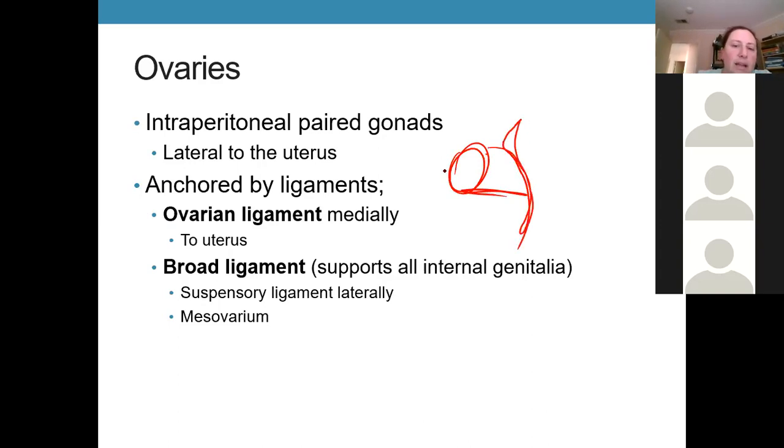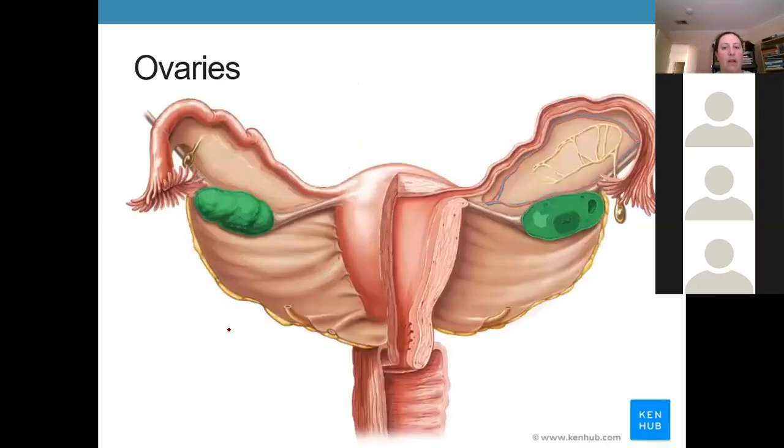And then the broad ligament supports all of our internal genitalia. So it supports the ovaries, the oviduct, and the uterus. And it suspends everything laterally. So we have a right and a left broad ligament. It's also called the mesovarium. And it's kind of just like a sheet on either side. So it kind of works like this, okay?